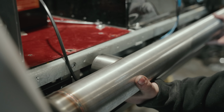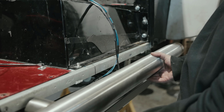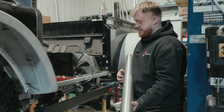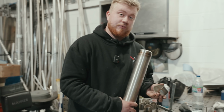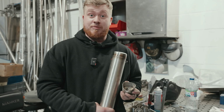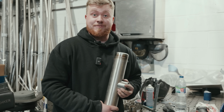So they'll bolt on through there, roughly so, and then it just gives the side step something to fold up into. Getting there bit by bit. And for anyone that wants to learn how to notch tube without any fancy machines, just a marker pen and a grinder, tune in on Tuesday and I'll show you how.